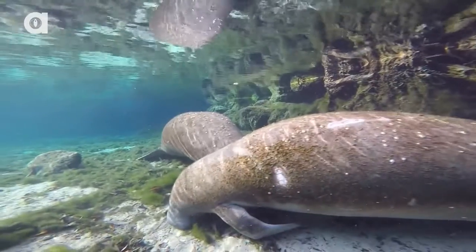Sorry. Ooh, you know what makes me tired? Watching manatees sleep. But how do they sleep underwater? Stick around, because I'm about to show you.